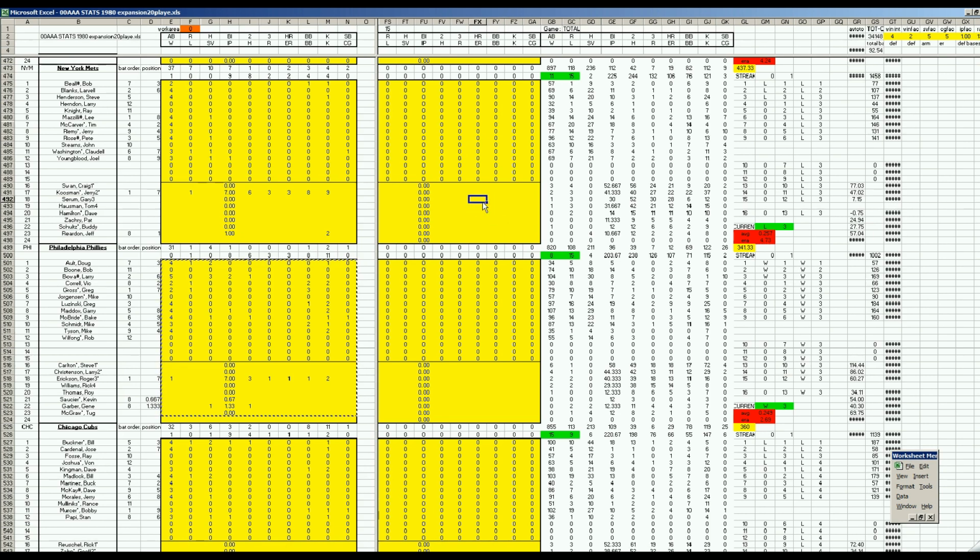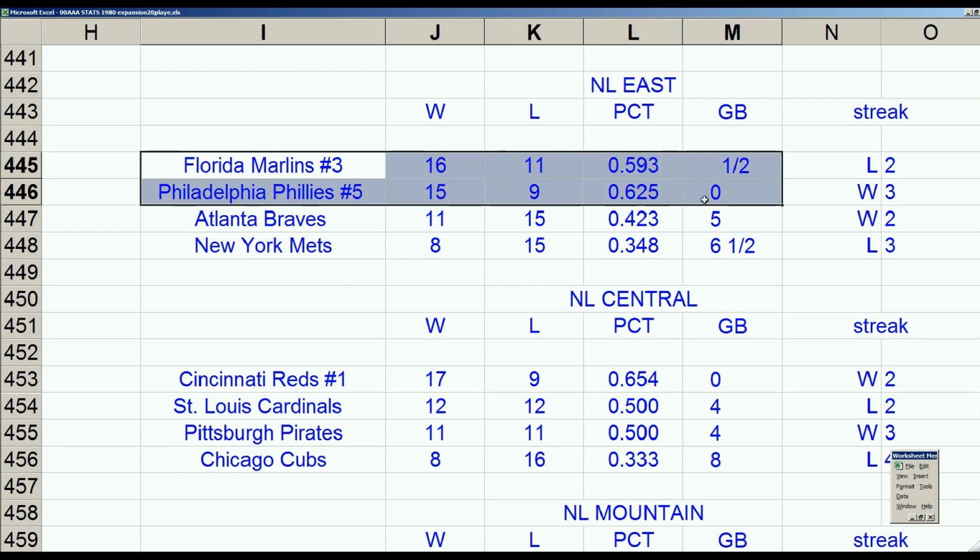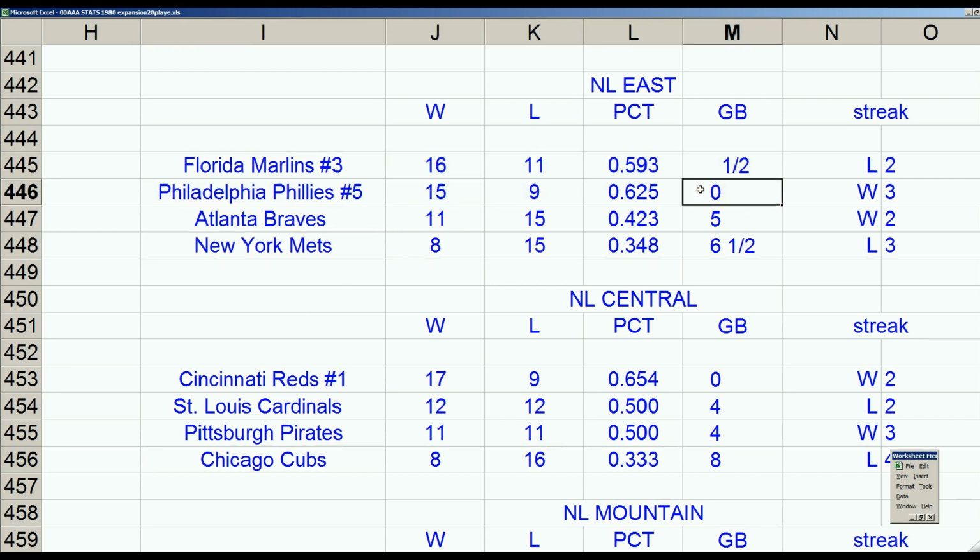So, I'll report back the continuation of this series as it goes into New York. The Phils need to win 1 more game, and they have home field for Game 5 if necessary. I'll report those results at the end of the video. But currently, this is now flipped. The Marlins now a half game behind the Phillies in the East.